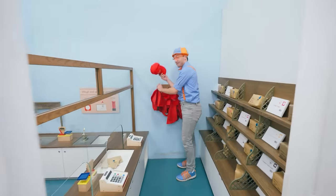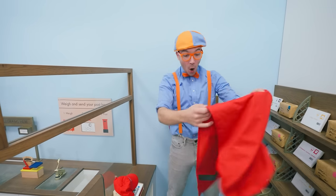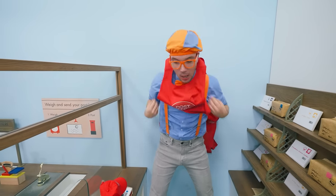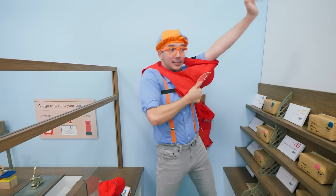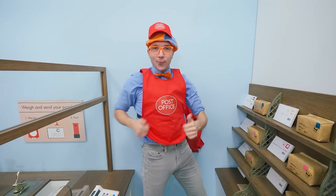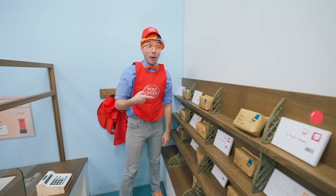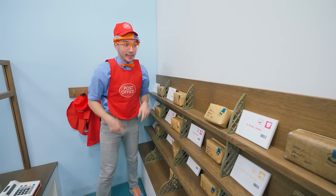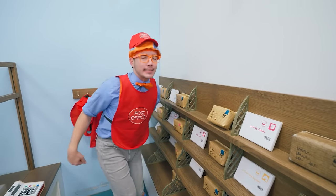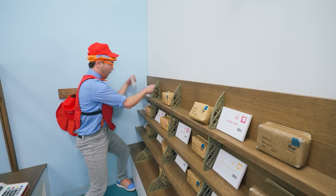Whoa! Oh look! A red hat and a red post office vest. One arm and two arms! Woo! Ready for work! Whoa, that is a lot of mail to send. Well, good thing we're really good at delivering mail, so this'll be easy peasy lemon squeezy. Okay, let's get all the mail. Here we go.